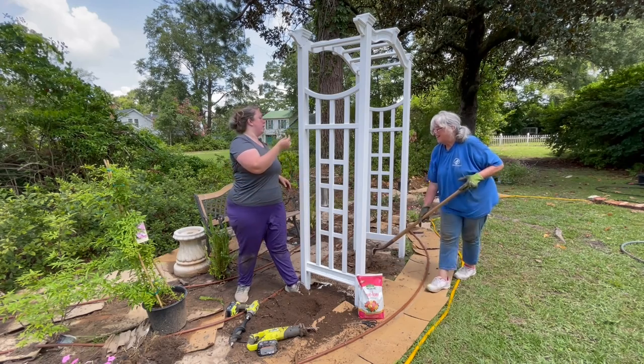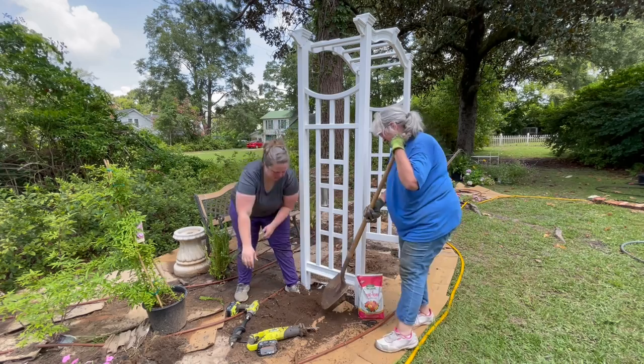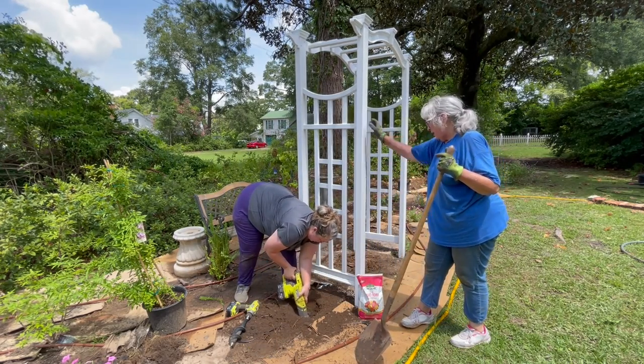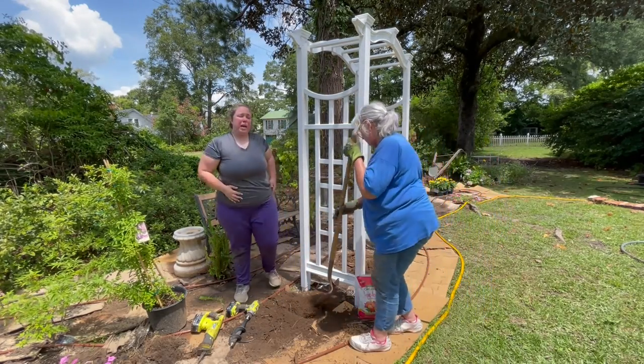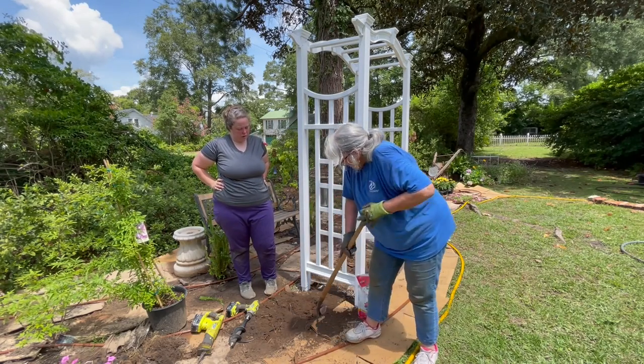Bottom of a broken beer bottle of some kind. So watch out for glass. Yeah, I found glass throughout the garden. All right, go ahead and dig. Well, Mom's house is over 100 years old. Right at 110, 115.